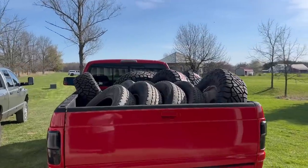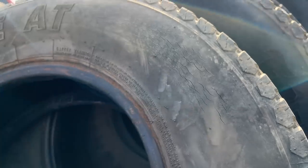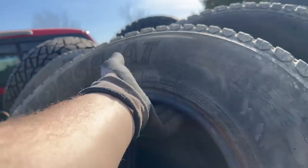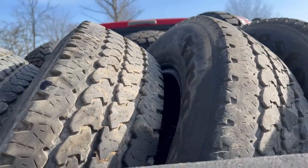Here we are. We got Rosine with a bed full of tires. We've got the new wheels and tires, and then we got the old ones. You can see the old ones were definitely on the aged side. When they took them off, some of the lip got a little bit ripped. You can see how old and worn those are. Tread's not terrible, but they're just old.